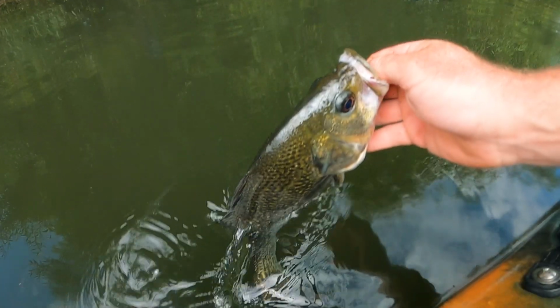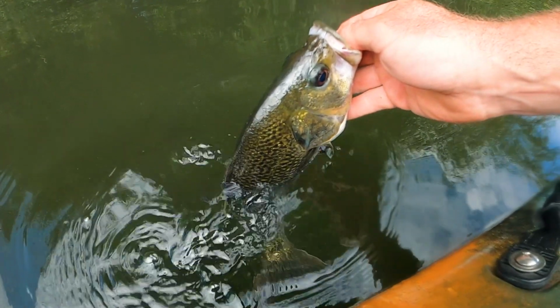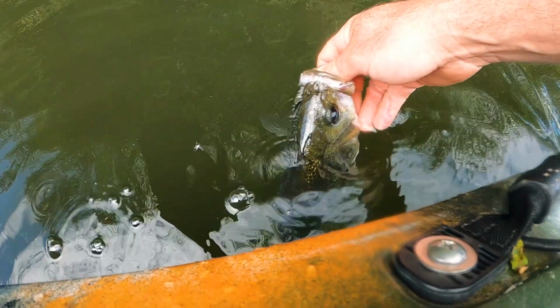I'm going to bang him on the mat real quick, give him a measure, and then we'll get him back in the water. But he's got to be close, like real close. 39 guys, he's gone, so we'll get him back in 2 seconds.